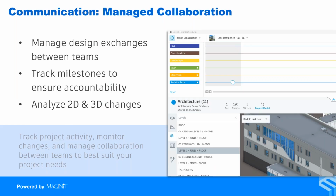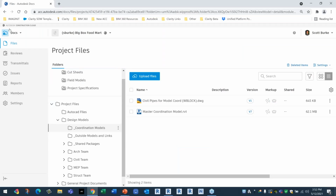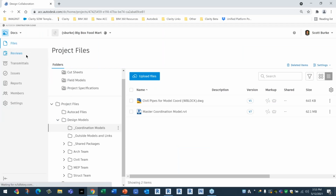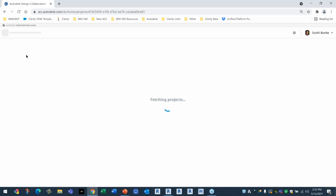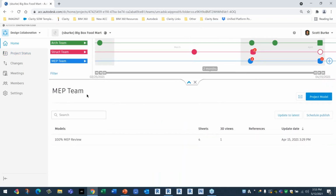So the next part, of course, is the web portal, the ability to track all my design changes and such. What's nice about this tool here is, when I go over from Docs, I now move to my Design Collaboration tab. Both Collaborate and Collaborate Pro users have access to this tab. Again, what's different with Collaborate Pro is the cloud work sharing mechanism. So right here, I'm looking at this as the persona of the MEP team. And the MEP team has seen that the architect has a 50% submission that they've given to the team.